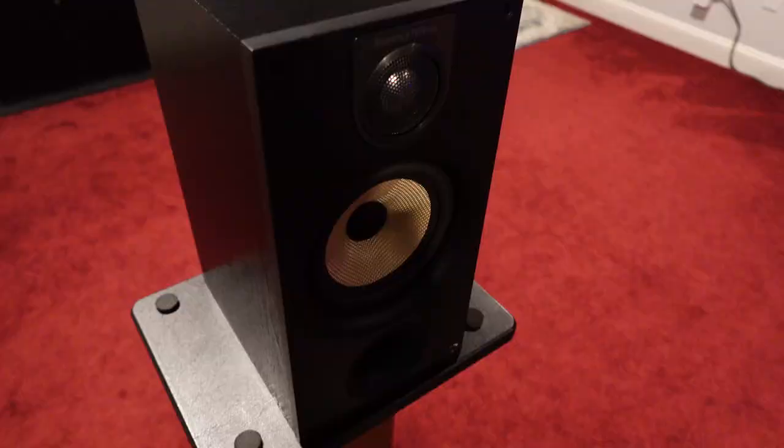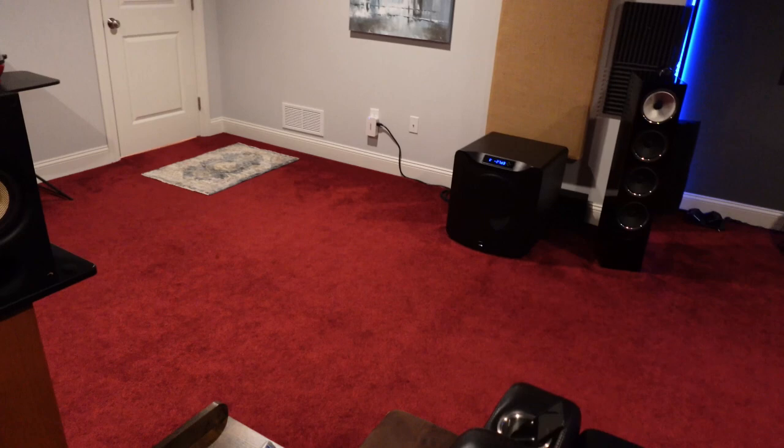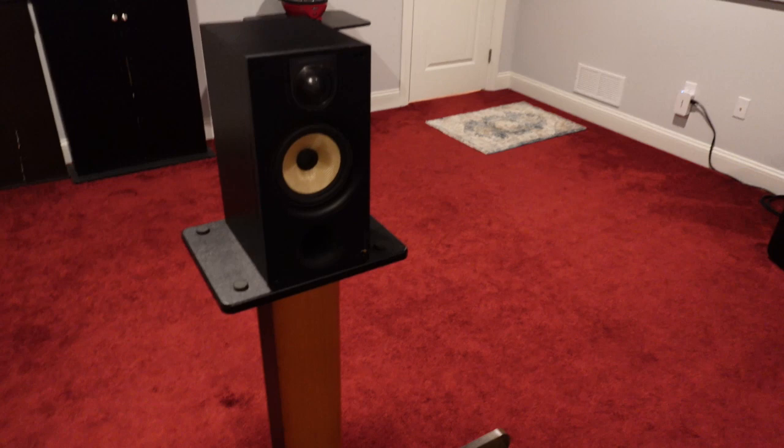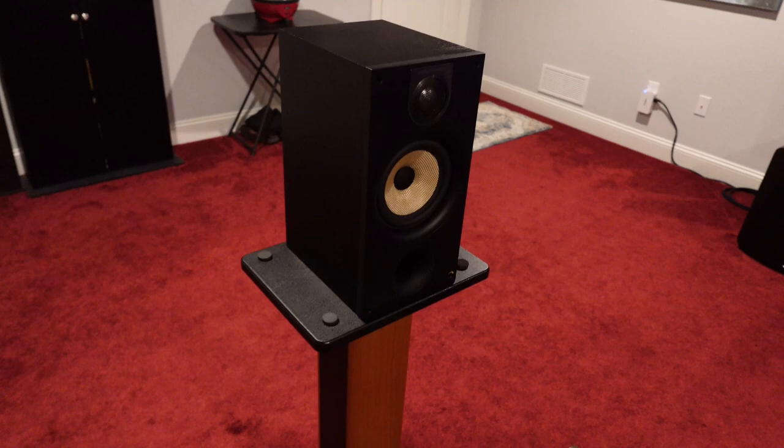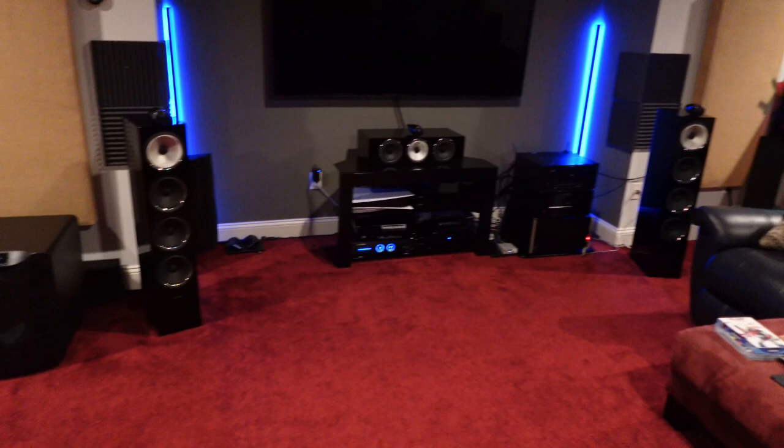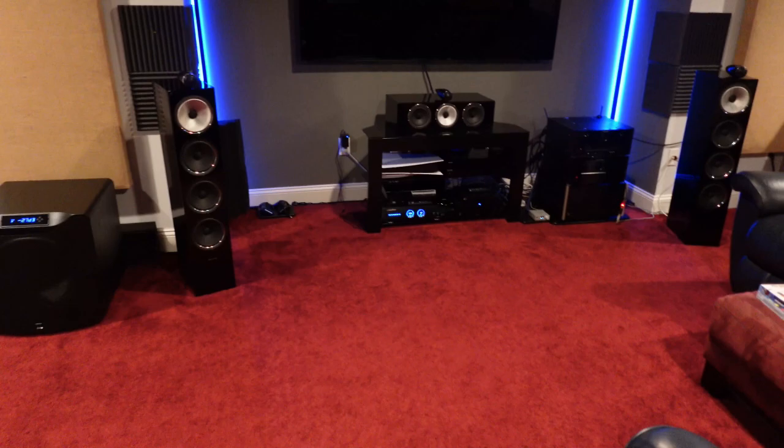And these also match fairly well with the fronts. Just having the same family of speakers, you're going to get the same tonal balance across. Obviously these are bookshelves, so they're not going to have the same frequency response as the towers. So I do cross these at 80 hertz. I also cross over the 702S2s at 60 hertz for movies, and then for music, I run them large.